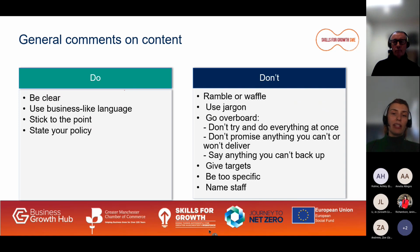Your environmental policy is your high-level summary, and then your targets sit within your strategy that's behind your environmental plans. And then, of course, this bottom one is do not name your staff and just include job roles. The reason we say that is because if you name someone within your organisation and then they leave the organisation, that version becomes redundant, if that makes sense.